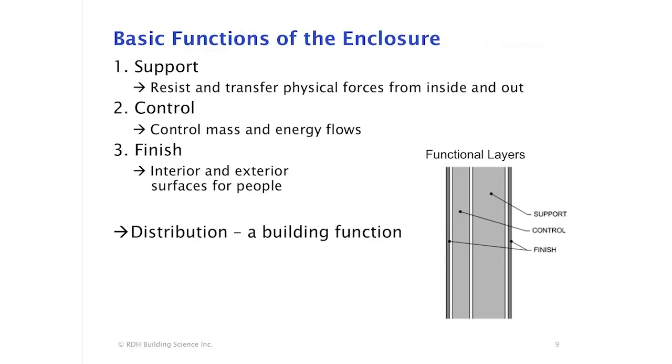So we're trying to make sure that the people who are looking at the inside of the enclosure are happy with that painted drywall or the flowers on the vinyl wallpaper. And we're making sure that the people on the outside are happy looking at that brick facade, that metal panel facade, that stucco facade. There are other things going on in the building that sometimes influence the building enclosure.